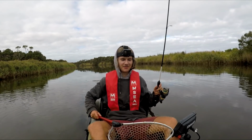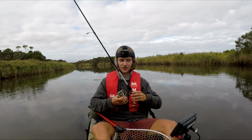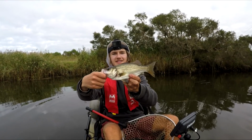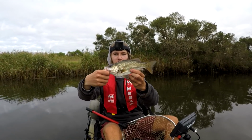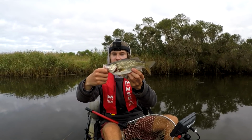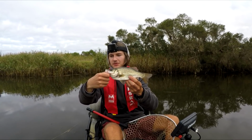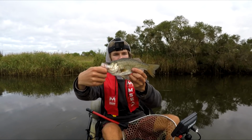Not a big perch, but literally, I just said that's the most lifelike lure that I've got. So by no means is that a monster perch, but I'm extremely happy with that. On my 4th trip here, we finally caught a perch right under that bridge. First cast with a paddle tail. Had a few casts with the curly tail, nothing. First cast with that paddle tailed soft plastic.